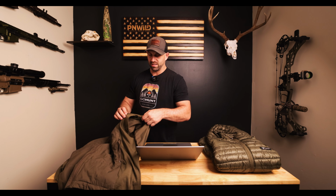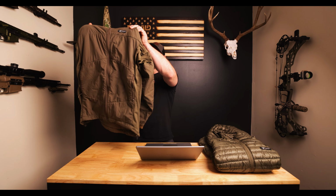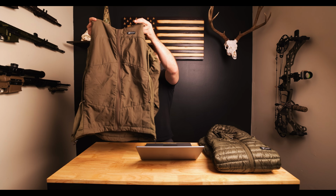It has some fleece on the sides to add some stretch, some fleece underneath the armpits to add stretch and cut some weight. This thing comes in at 15.2 ounces, so not heavy at all. But I will say that it's not the warmest option. So I took this with me on spring turkey last year when I knew that the temps wouldn't be crazy low, and it worked out great.